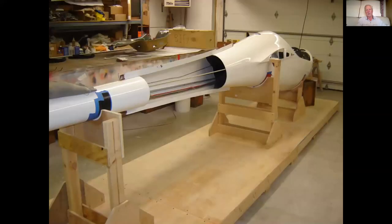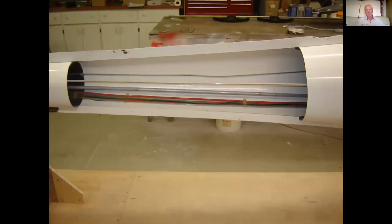And I took the mold that I took off of John DeRosa's, this is one half, put it onto the fuselage, and it was a spot on fit. I was real, real pleased with that.